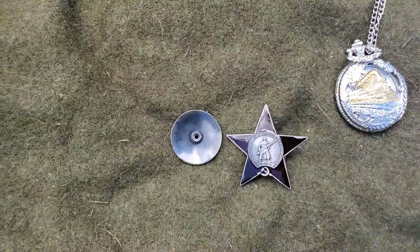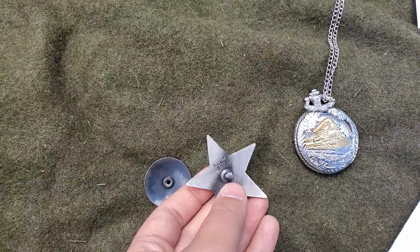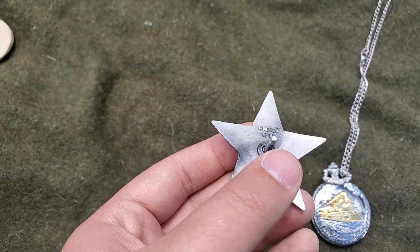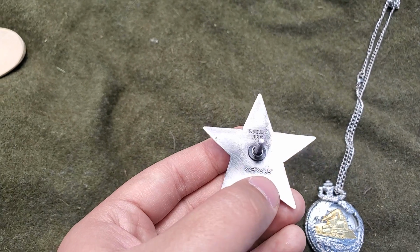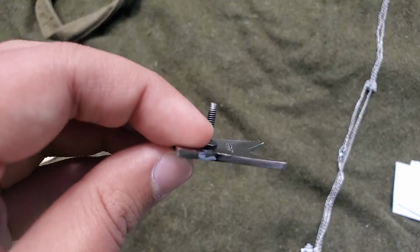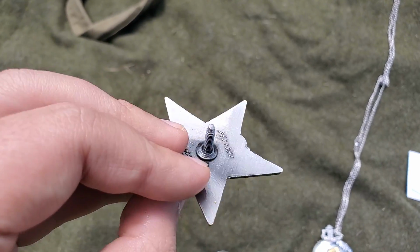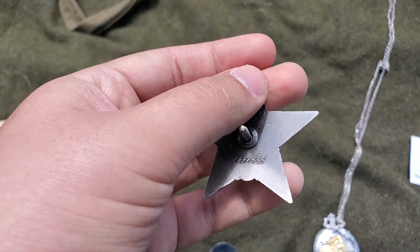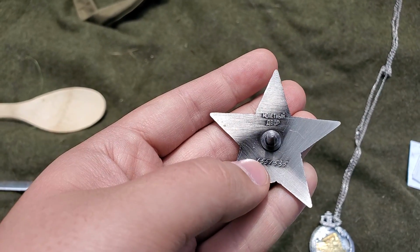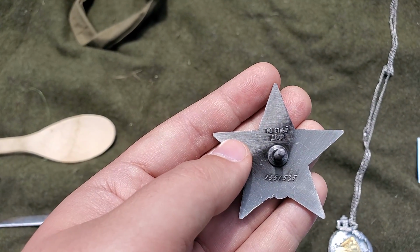We got a medal right here. This is a reproduction, because you can tell the originals were stamped and not embedded or outverted. You can see that it's clearly not stamped. It's more so carved out, so it pops out like that instead of becoming indented.